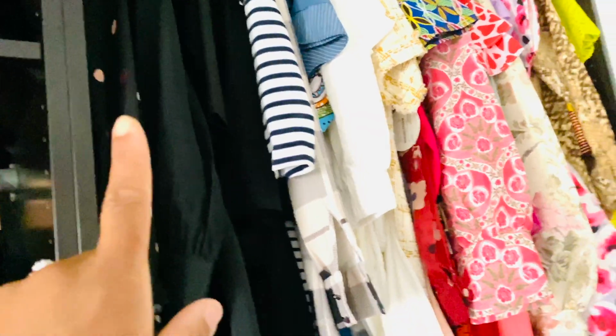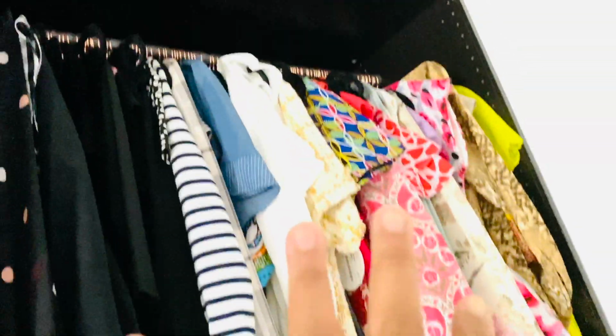And then over here on this one, I have all of my dresses and rompers that are more dressy. Have them hanging. And then over here, I also have a glass top so I can see in and see my leggings for working out. And I have my leggings and some biker shorts in here. So it's easy for me to pull a sports bra and the matching leggings to go with it.